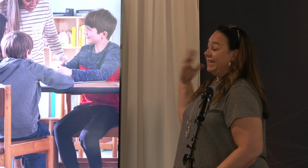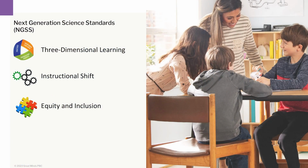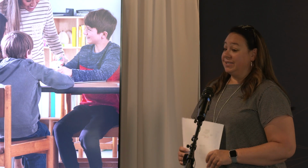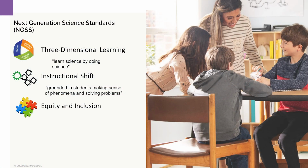Okay, so I really focus on phenomena in the NGSS. The NGSS requires three-dimensional learning. It requires students to learn science by doing science. Students are asked to use science practices and lenses to make sense of those core disciplinary ideas. The NGSS requires a significant instructional shift in education.